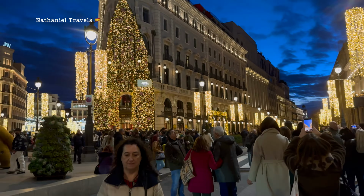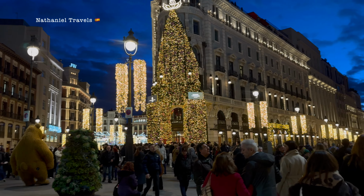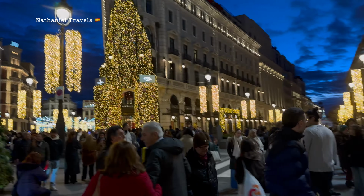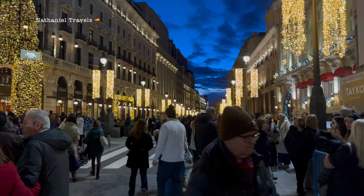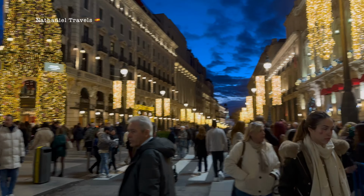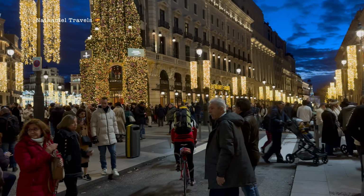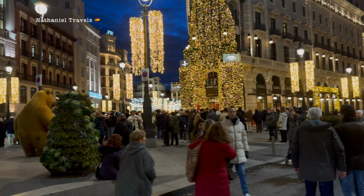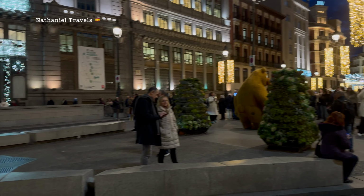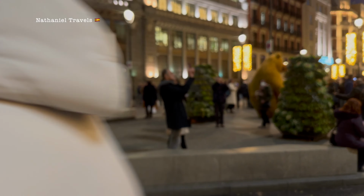So again, we are here at the Four Seasons Hotel here in Madrid. This is the Galeria Canalejas. It's 6:30 and the crowd is like this. You expect more people during Saturdays, where you can expect a building of crowd over here.